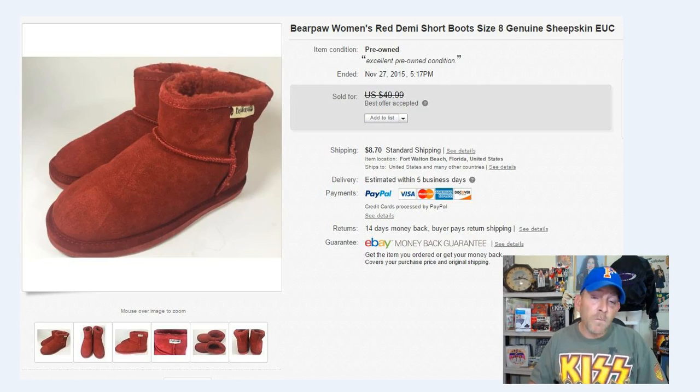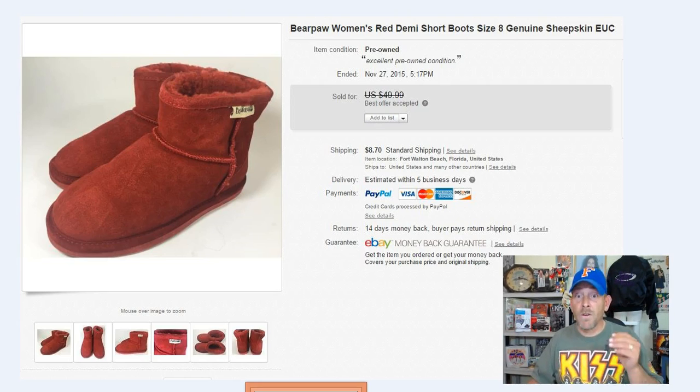The Bearpaw is a good brand. That's not to say that every single pair of Bearpaws is worth money. So please don't take that statement as, if you see a pair of Bearpaws, buy them. Just remember, if you come across a pair, check them out. There's a tag on the inside with a number that can guide you to Google the model number. If you look this one up, it would say it's the Demi short boot. So you can go to eBay and look up Demi Bearpaw, find your item, and see what it's actively selling for. The Bearpaw Red Demis are selling for $48.70 shipped.